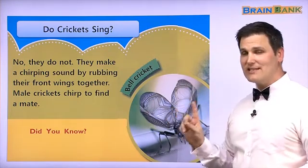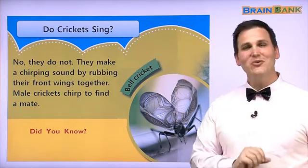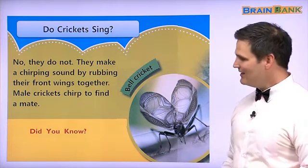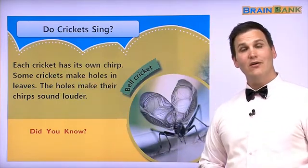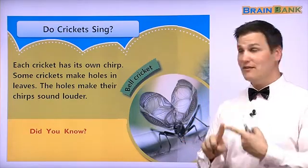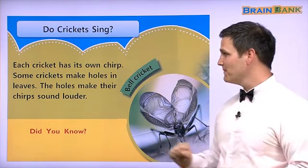This cricket has a very unique sound. For homework, I want you to find the sound of a bell cricket. Now, did you know, each cricket has its own chirp. Maybe each person has their own fingerprint. So each cricket has a unique chirping sound.